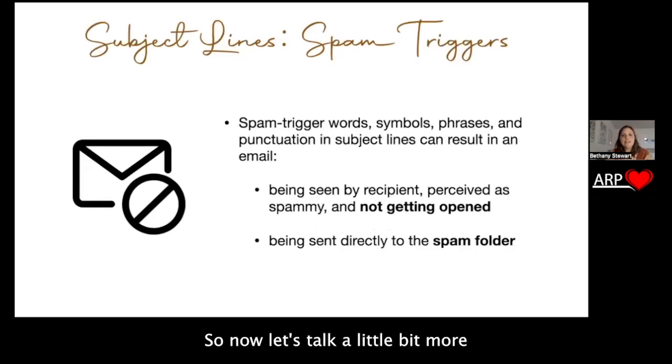All right, so now let's talk a little bit more about specific spam triggers in the subject lines, and then more generally in the content. So these are words, symbols, phrases, punctuation in subject lines that can result in an email either getting sent directly to the spam folder and never being seen by your recipient, or being seen by your recipient and they're using their human judgment to decide that it looks spammy and not open it. So either one of those things.